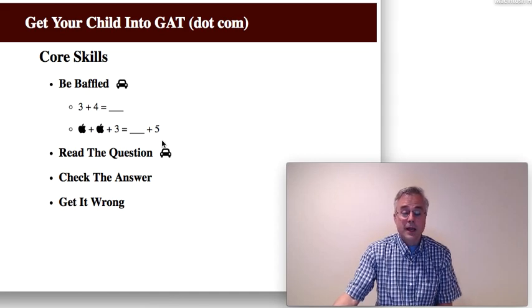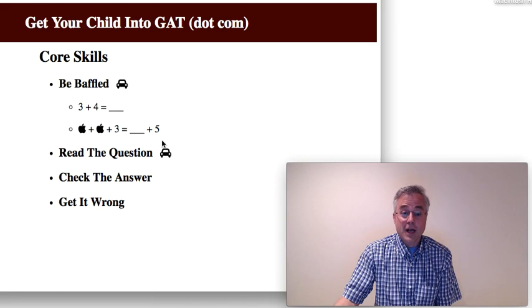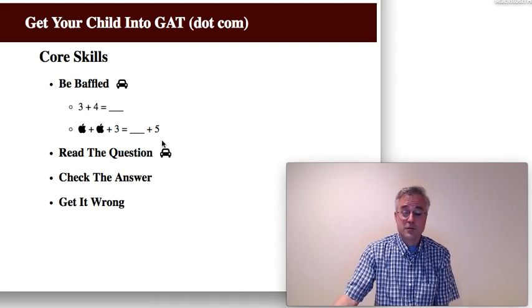Many parents complain or reach out for help because their child looks at a cognitive skills problem for the first time and breaks down crying. That's a child that needs to become acclimated to the confusion of these problems.